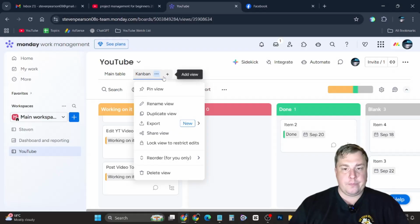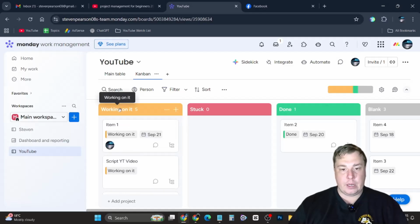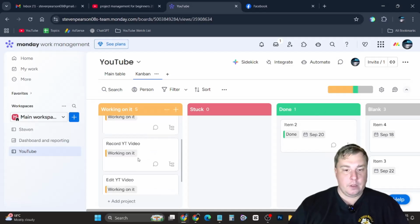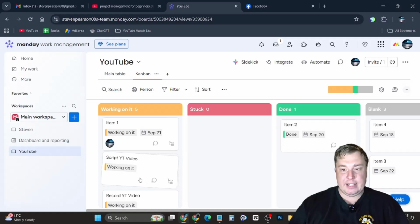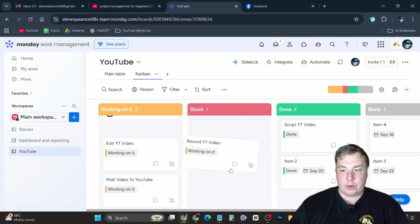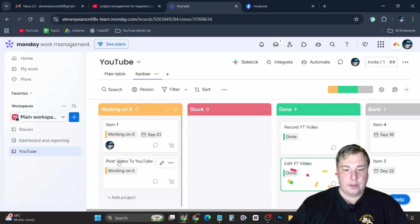So you've come up with these tasks, and if you change the view, it's not letting me change it again, but you can change these column names. What you can do, you'll have working on it, then maybe to start, then in progress, and then done. For an example, script YouTube video, and you just drag these to the next columns. It's really easy. So if you get stuck on it, you can move it there, and when you're done, you move it there, and there's like graffiti there to egg you on. Record video, bam, edit YouTube video, move it to done, post YouTube video.